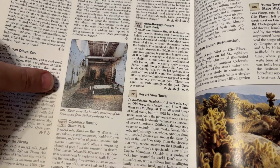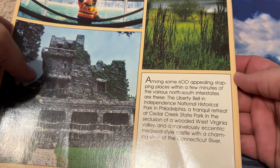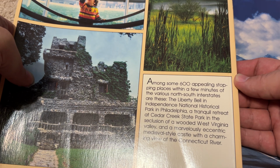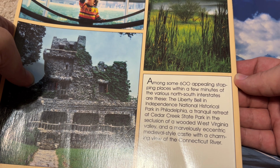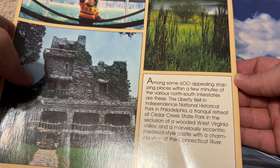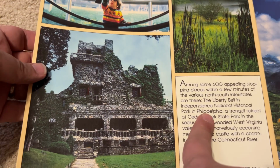Indians have a mission. And then we get to the index. So that was the east-west routes, and now we have the north-south routes. On the back it says, among some 600 appealing stopping places within a few minutes of the various north-south interstates are these: Independence National Historical Park in Philadelphia, a tranquil retreat at Cedar Creek State Park in the seclusion of a wooded West Virginia valley, and a marvelously eccentric medieval-style castle with a charming view of the Connecticut River. I mean, look at that.